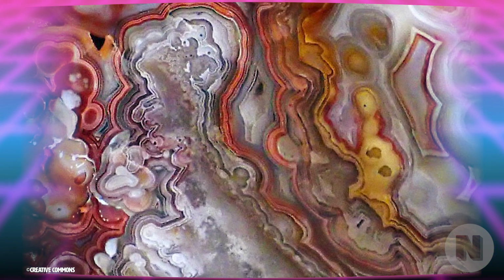The stone is found exclusively around Chihuahua in northern Mexico, forming in rock cavities of different types. This pattern is directly used for Crazy Lace Agate's design. I honestly wasn't sure about this gem's design until I researched the real rock. What an excellent job they did! I love the look of this now!